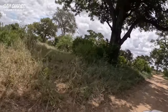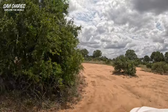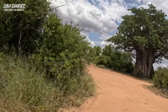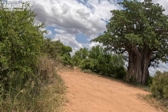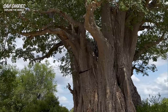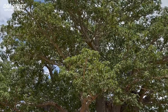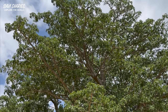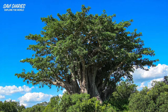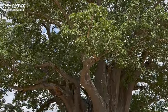This tree is super tough. Even when there's no rain for a long time, it can survive because it stores water in its big trunk. You can find this tree right here. The southernmost one in all of Africa is in Kruger National Park. Not too far from Satara Rest Camp, they have put signs and maps to help you find it easily. Cool.